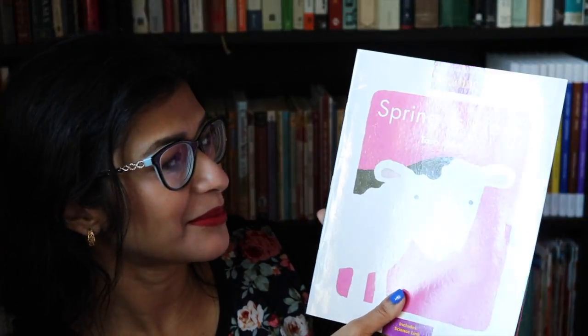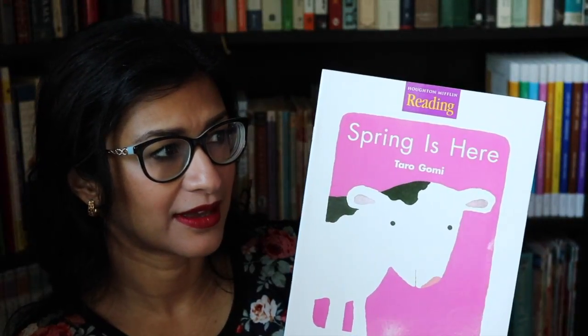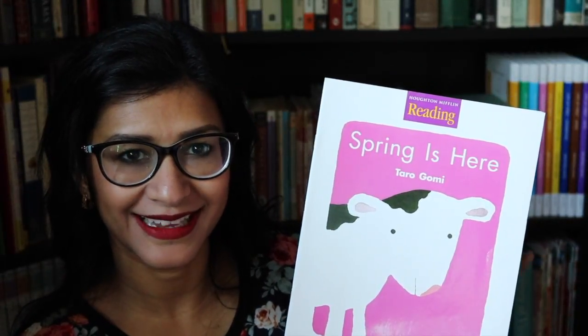The Calf Has Grown. This is Spring Is Here by Taro Gomi. Taro Gomi, I believe, is the author of, what is that book? Everybody Poops. Is he? I don't know, but my kids love that book.